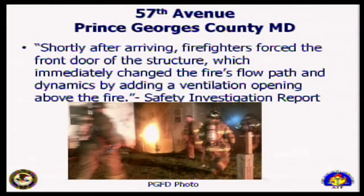Shortly after arriving, firefighters forced the front door of the structure, which immediately changed the fire's flow path and fire dynamics by adding a ventilation opening above the fire. This is a picture when they arrived on scene. We know it's a working basement fire. We see fire coming out of a window on side Bravo. The fire was so intense that it made it difficult to walk between the two buildings.